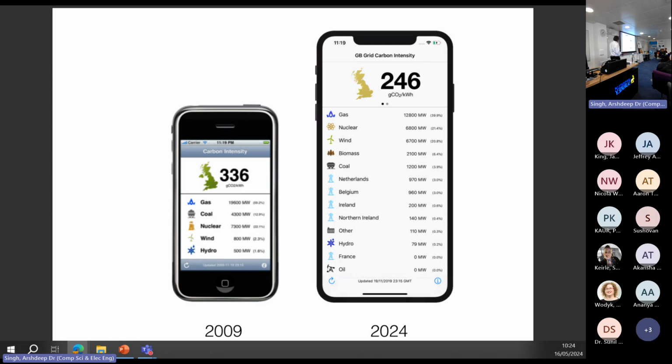And so 15 years later, this app is still on the App Store. The phones have got much bigger. The app hasn't really changed very much. But actually what's quite striking is how much the grid has decarbonized in that time. So back in 2009, we thought that 336 grams CO2 per kilowatt hour. So this is the amount of carbon emitted to generate 1 kilowatt hour of electricity that's used at the end consumer. 336 was pretty good. And now 246 is kind of middling and not so good.